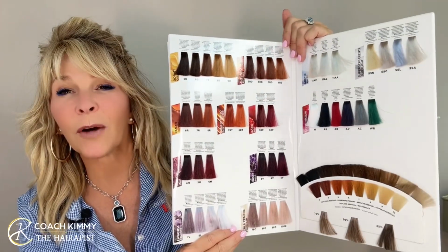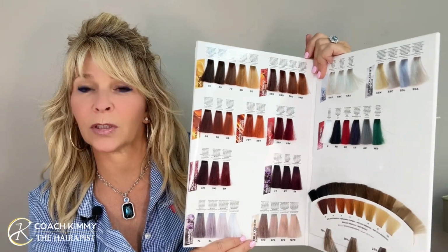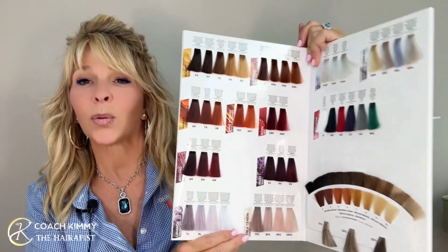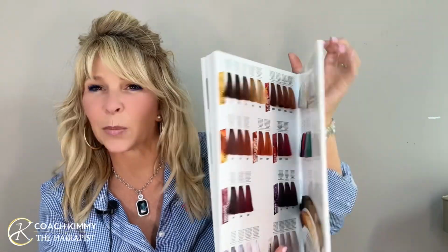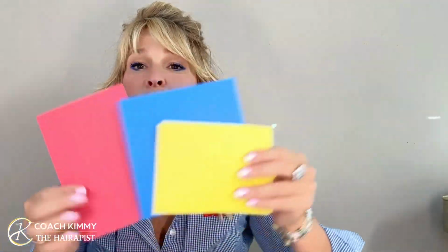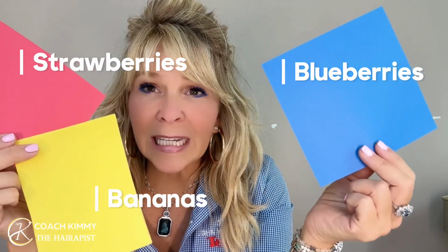This is so effective and so important to understand, because a lot of people don't understand the theory of color. You can't learn color if you don't know the foundation of it. So that's why it's super important to just give you a quick little background. And this is how I always want you to think of hair when you're doing color. Okay, first you're gonna know your three primary colors. You know how you cannot forget these? Strawberries, blueberries, and bananas. Okay, a very easy way to remember what primary colors are.